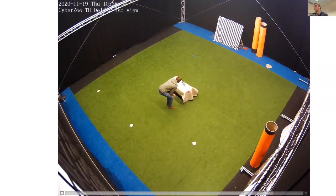This is a final experiment where we didn't put any obstacles, and you can tell that the swarm is just creeping towards the source and stays there.